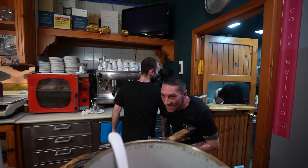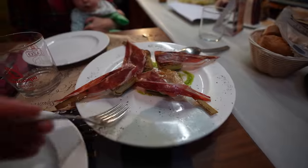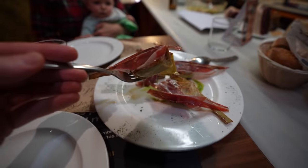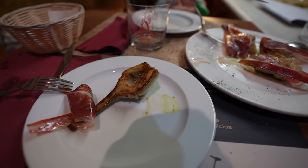Casa Lazo. Yes, you guys are gonna love this. Wait, artichoke. A full quarter artichoke grilled with a big slice of jamón on the top. Jamón ibérico as well. I've never quite seen it done this beautifully, simply, and deliciously. Oh yeah. Perfectly grilled artichoke, delicious jamón, slightly vinegary as well. It's like a sherry vinegar maybe. And they're tender, you know how artichokes are hard to get this tender, I think.